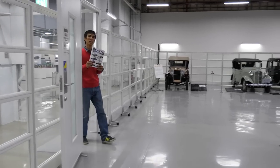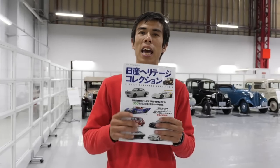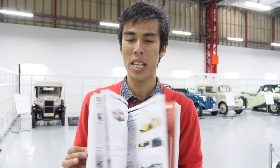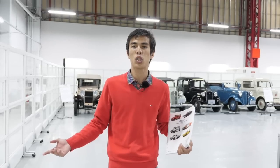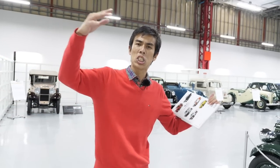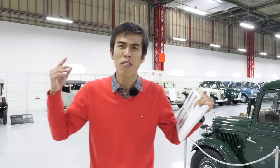So I am now inside the Tama Nissan Heritage Collection Hall. And I've got this guidebook with me, which has all of the cars inside here. And I just wanted to tell you a little bit about why this place exists. So the Tama Operation Factory actually makes Nissan cars. They still do. They're making electric cars now, but they've kept aside some of the warehouse facilities to house and store all of Nissan's historic cars.